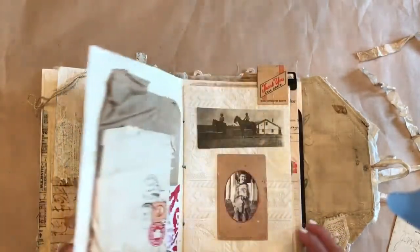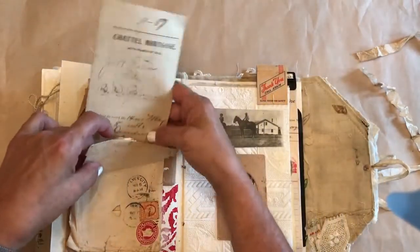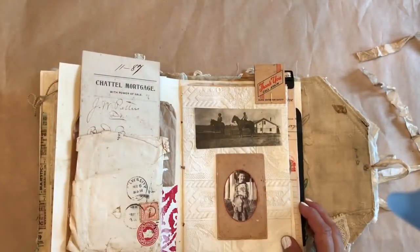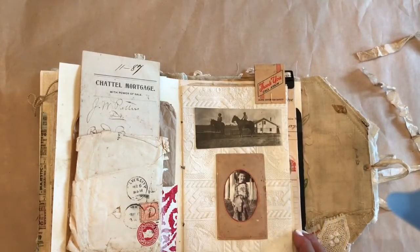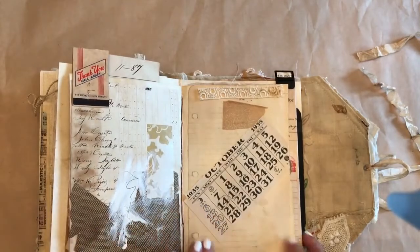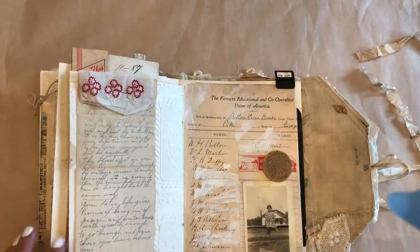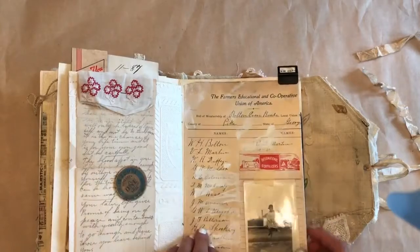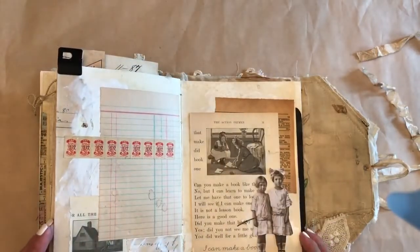Here's some more. This goes in here. This was actually a mortgage from 1884, I believe. Old pictures from the farm, little cowboy dressed up. Calendar from 35. This is just loose in here. There are just loose articles in and about the pages.